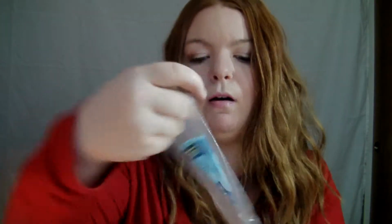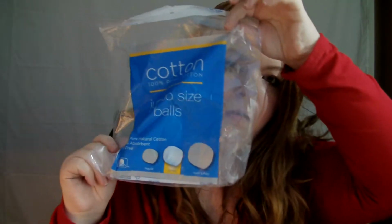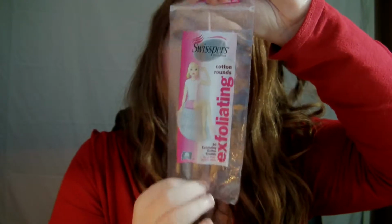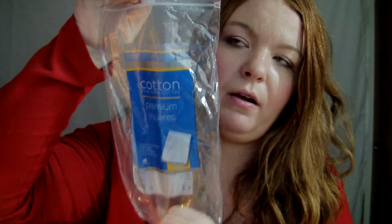I have some cotton balls, so pretty self-explanatory. Those are the cotton facial cleansing pads, some cotton balls, and then I have the cosmetic wedges, the Swisspers exfoliating cotton rounds, cotton premium squares, and I think these are all from Walmart. And then I think that's all of those.